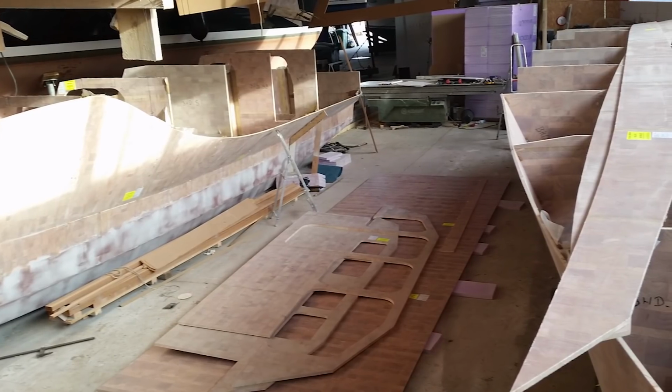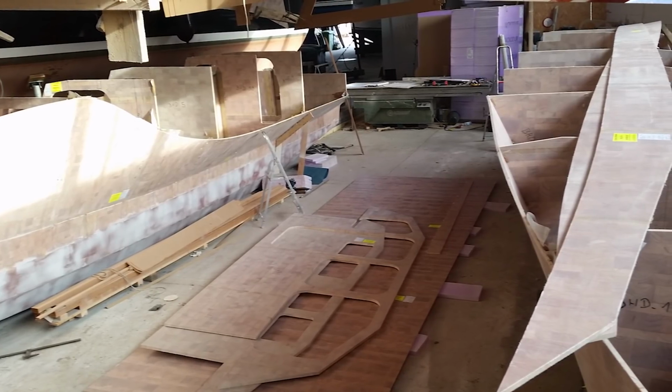After we've duplicated it and we've done the second hull, both hulls get pushed aside because we're going to need floor space and room to do our next step. Next step, building the cabin top, the part where the galley and the salon will be, up on the top of the bridge deck.